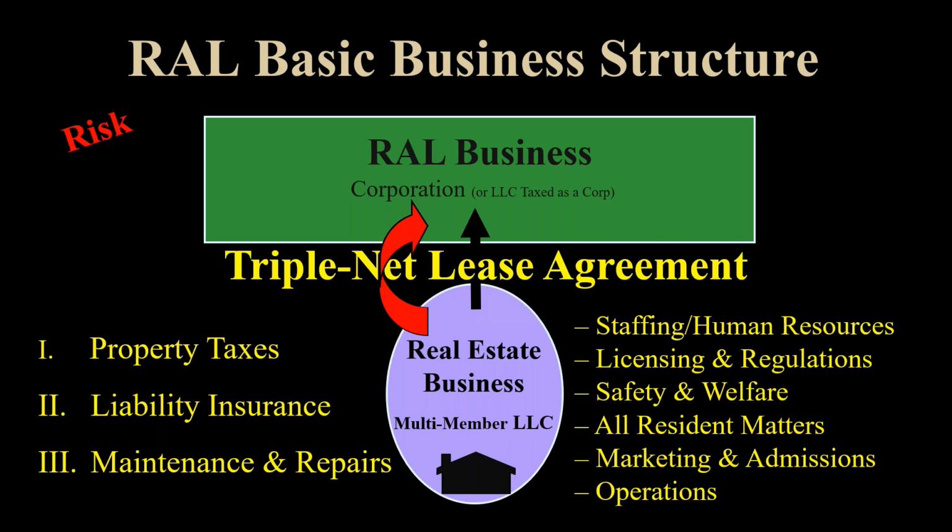Okay, so two businesses. One's the RAL business, one is the real estate business, and what ties these together is a strong lease. Again, shifting as much blame as we can shift up to the RAL business, because Gene, I assume that the most of the money that goes into the RAL business is not in actually structuring the RAL business as much as it is owning the real estate.